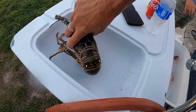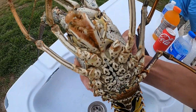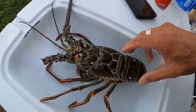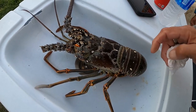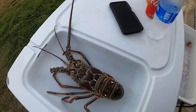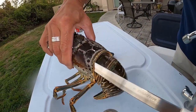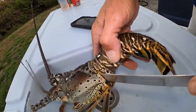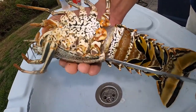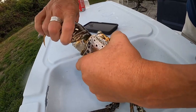So Mikey's going to take the tail. This guy's still kicking a little bit, but we're going to pop the tail off him. Then I'm going to keep the carapace and make something with it, maybe to go with the fish. All right, so really all you got to do is take the knife, slide it inside there, and work your way all the way around. Just like so. A lot of people will just twist them. It leaves meat, doesn't it?